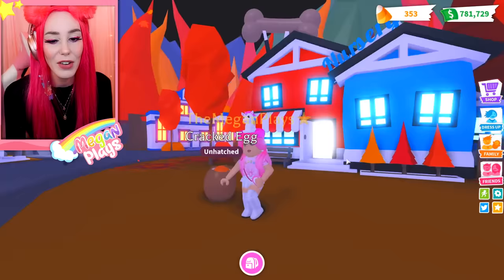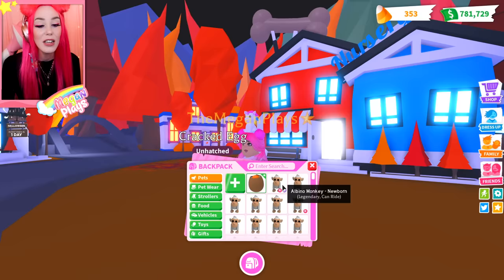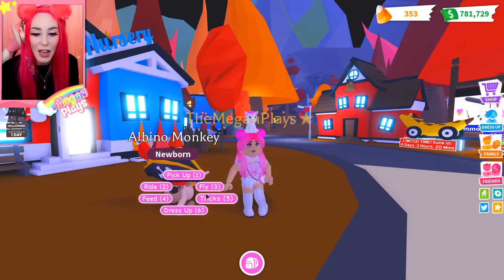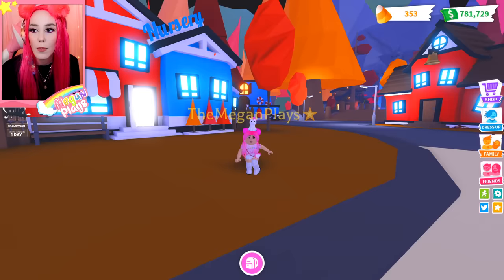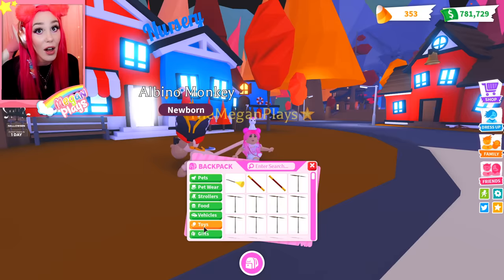Also, this cracked egg will stay at the top of my inventory so we can pull him out and try to get some more needs from him. So we have this rideable albino monkey. Let's click fly. Okay. So we did that, and then we'll go to dress up. We'll click baby, and then we will pull out the same albino monkey along with the airplane propeller, and then you should just be able to click fly.